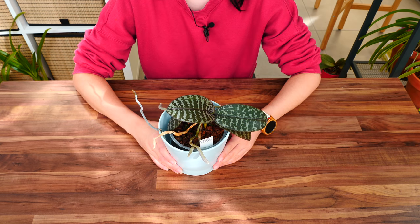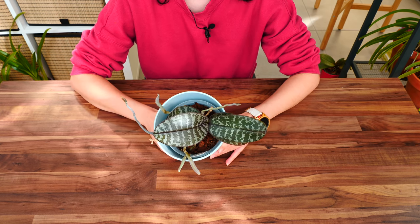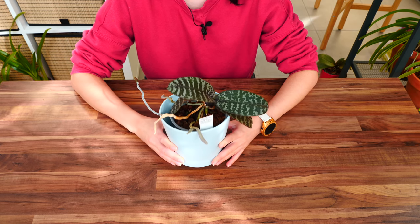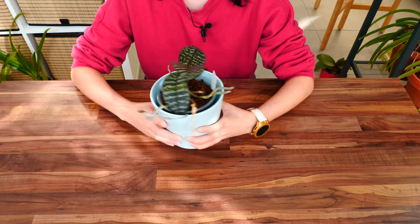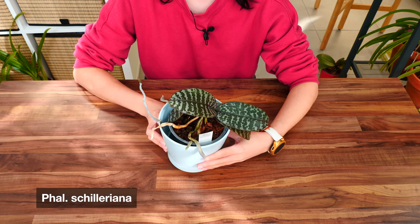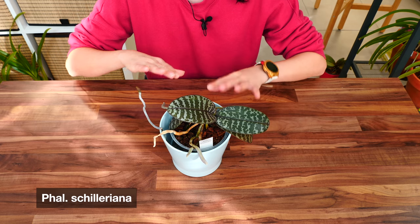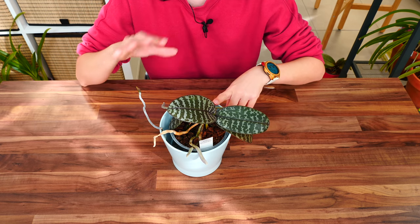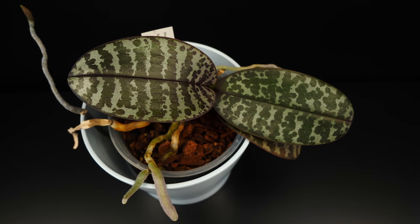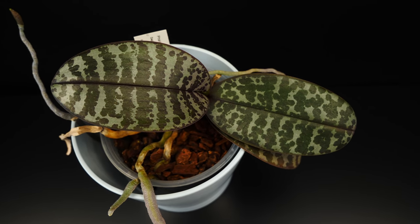Okay, let's get a little bit more dramatic. I'm sure you've been eyeing this particular one ever since the beginning of this video. This is actually a super popular species. This is Phalaenopsis schilleriana. And even though it might not look like a typical flower shop Phalaenopsis, it is the parent of many man-made hybrids that we can find in flower shops nowadays.